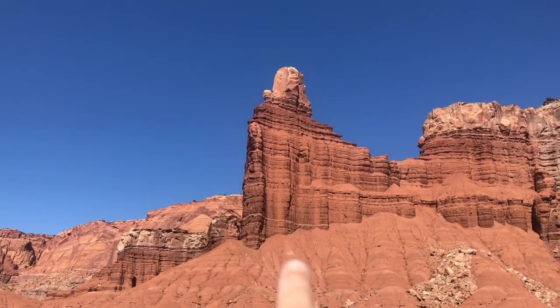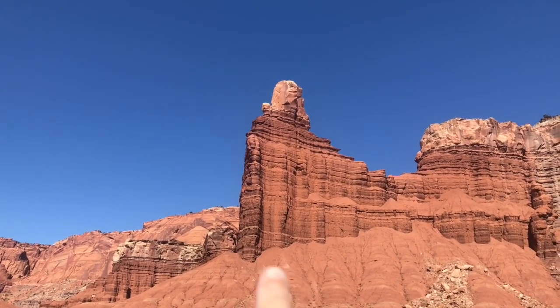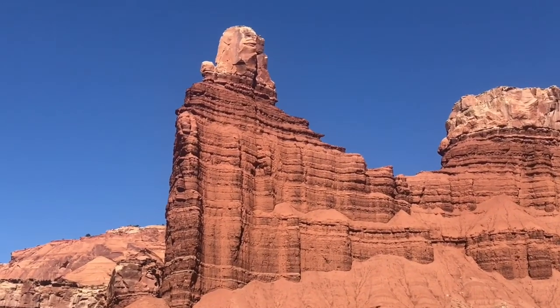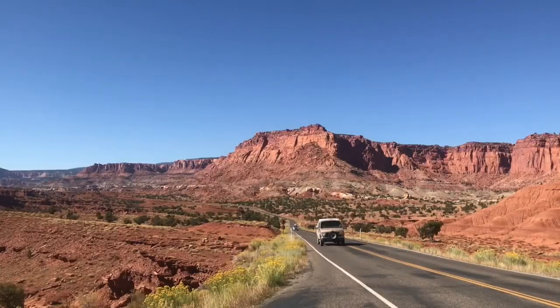There it is. This is their Chimney Rock. And as you can see, it's not just a tower. It actually has something attached to it. Wait, there's more. Of course there's more. This just started. We have so many more things to do here.